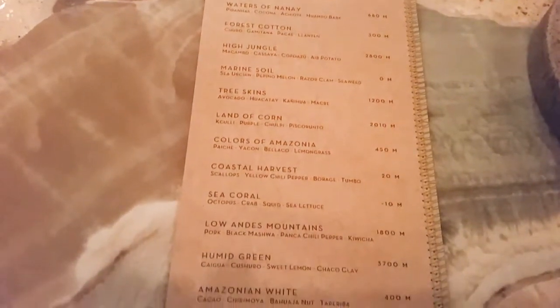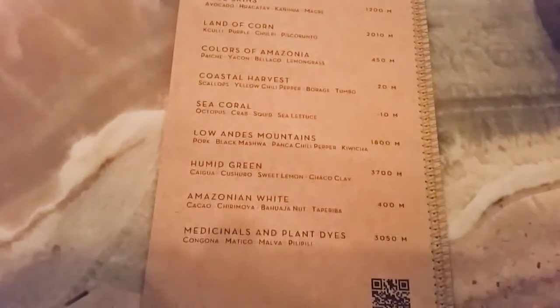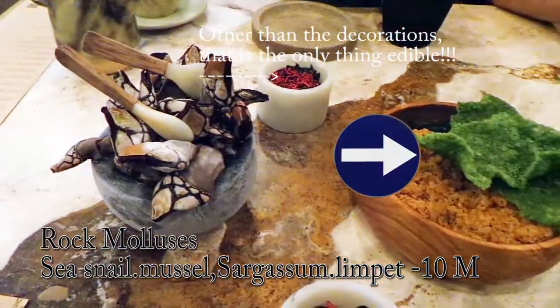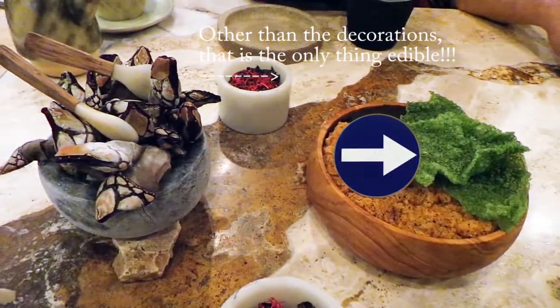As you can see from the menu, this is the 17-course meal here. On top we have bread made of almond. And here at the base we have a bun made of mushroom.